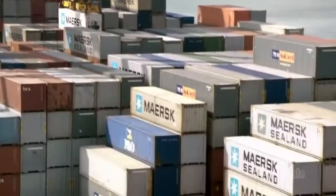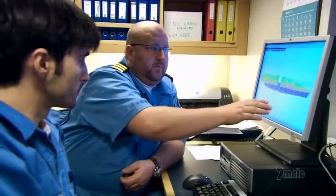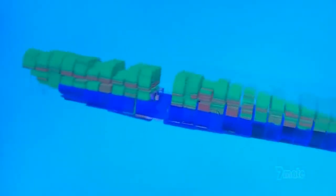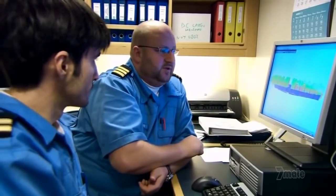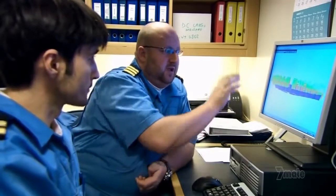On board Emma, that's the job of ship's officers Remus Galeatos and Niels Larsen. In the front, we have the most dangerous cargo. That would be acids, flammable. If we have fireworks, class 1.4G, all the way to the aft, so that if we have a potential risk on the vessel, it will be as far away from the living quarters, accommodation, and above all, the main engines.